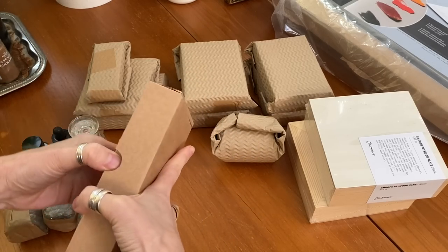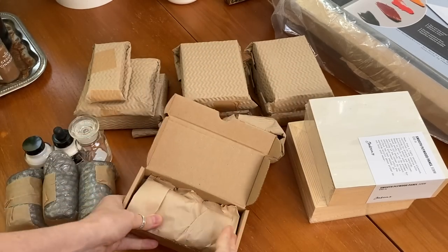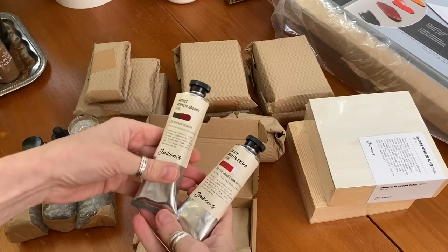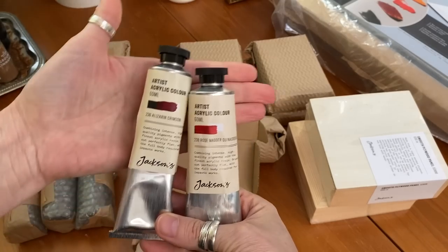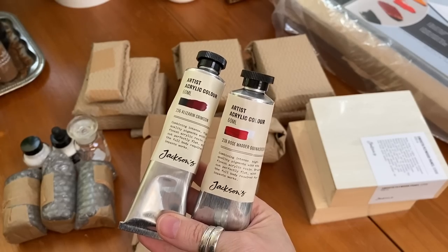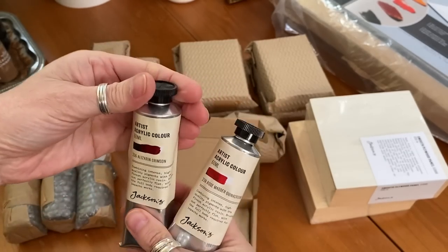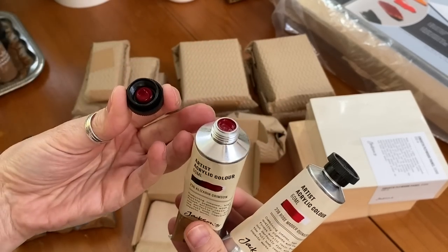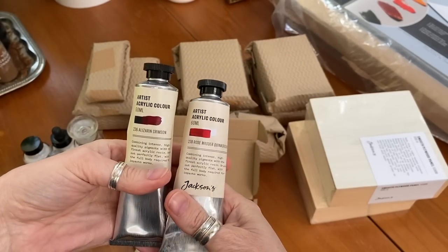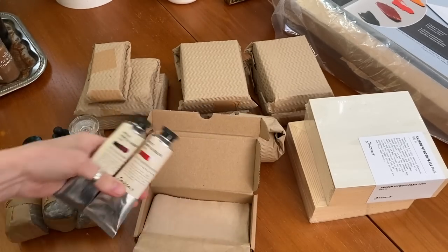This one next, I think. Somebody's really wrapped this with love, haven't they? So I've decided to try Jackson's own acrylic paint. It's much more of an economic price, so it's cheaper. And I don't know the quality because I've never tried it. And it's got nice screw lids. So I'll swatch all my colours later. But basically I've got a rose madder quinacridone and an alizarin crimson there to try.